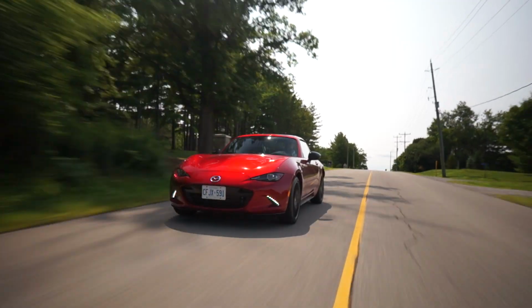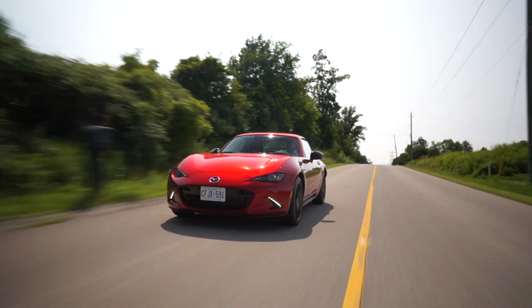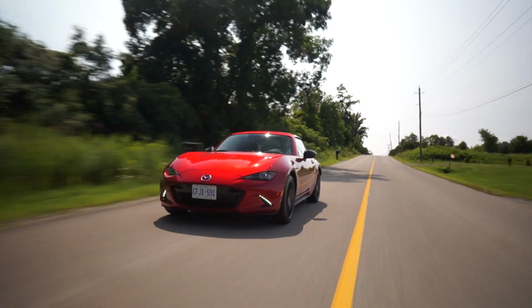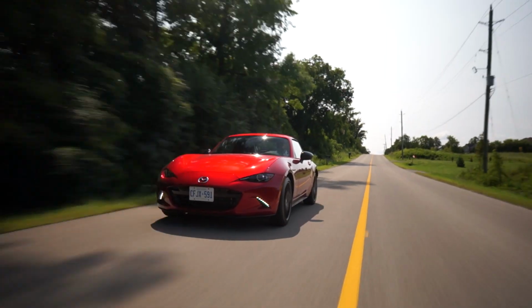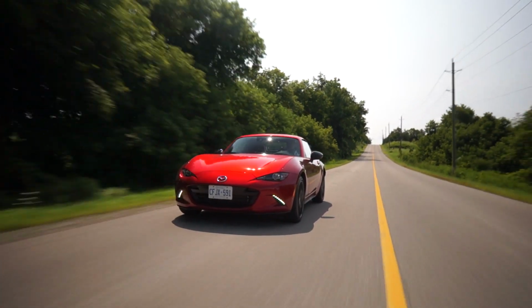Anyway, what Mazda's done with the Miata is take a car, the ND, that we all love, we never had any issues with, and they made it better. Because that's what this is. The 2019 is simply just a better ND MX-5. Straight up. Everything about it is exactly the same, or better. They haven't ruined anything. All they've done is improve certain aspects of it.